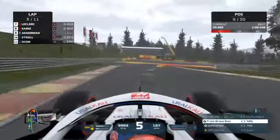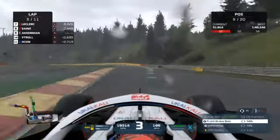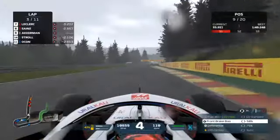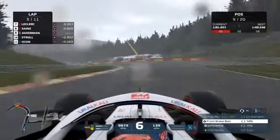Wow, that's exceeding track limits. Okay. A new strategy is available on the MFD. Confirm change. Got that. Confirmed. Yeah, water's starting to build up. We need to change tires now.